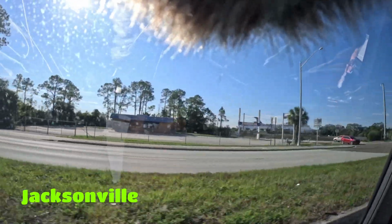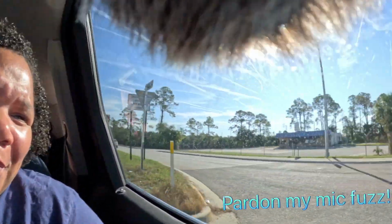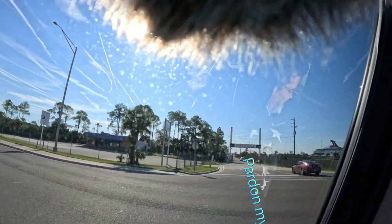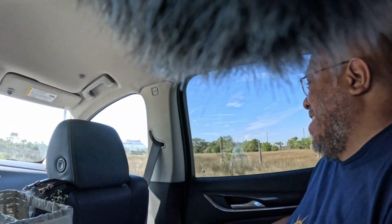Look how little. Cute. Oh, it's a cute ship. Oh, it's so tiny.